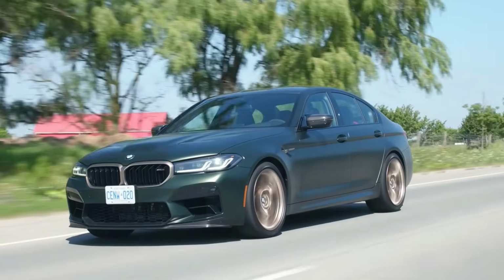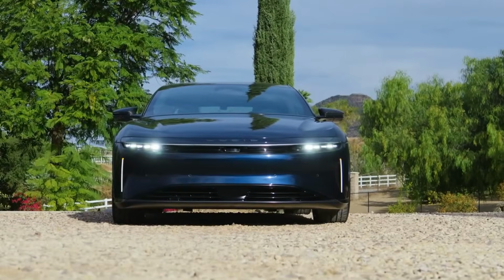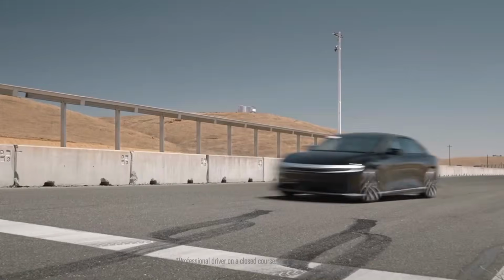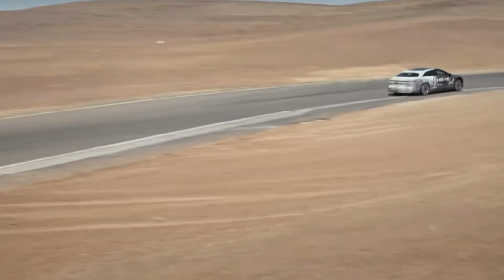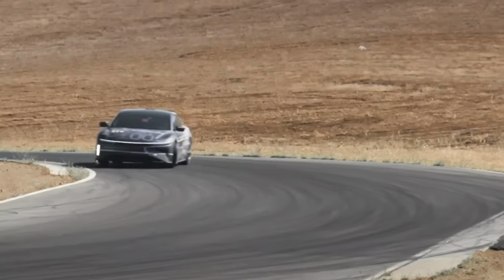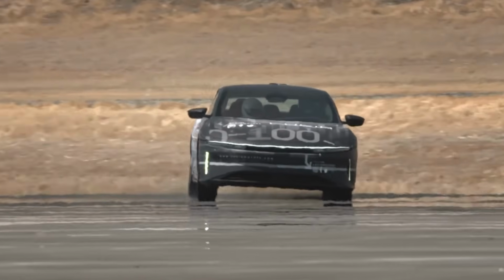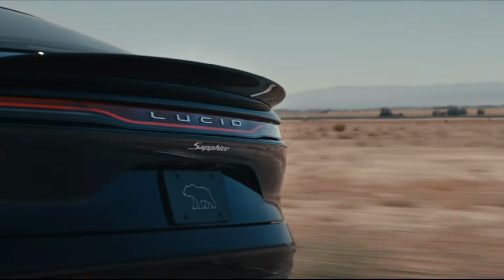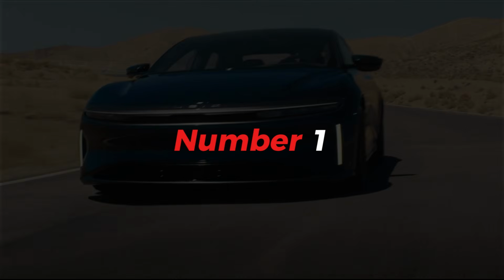But at the top of this list sits a monster, the Lucid Air Sapphire. The only new electric sedan that isn't a meme, a prototype, or a PR stunt. This car is a real production model with performance that looks like science fiction. Acceleration so violent it makes the Plaid look insecure. Handling that shouldn't exist in something this big. And real-world top-speed performance that doesn't require excuses or footnotes. People recognize it, people have seen it, people know it's legitimate. That's why it takes the #1 spot.